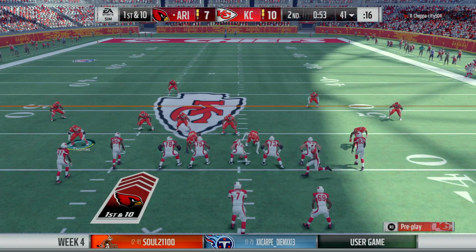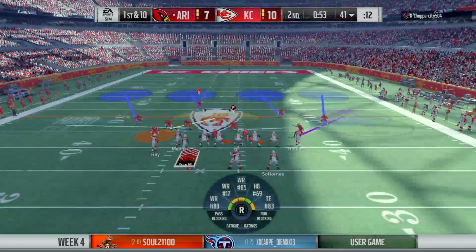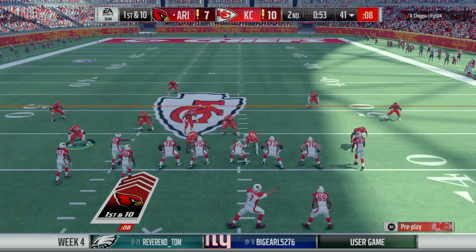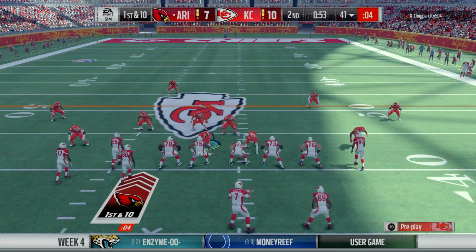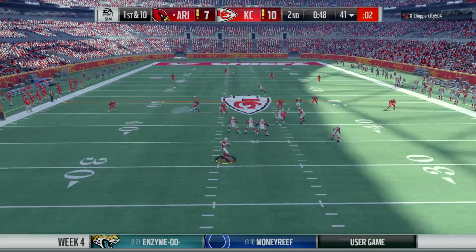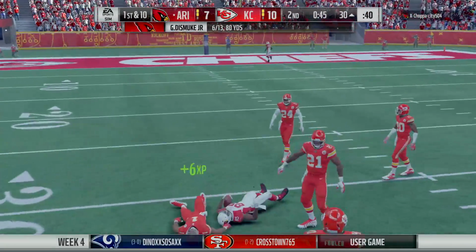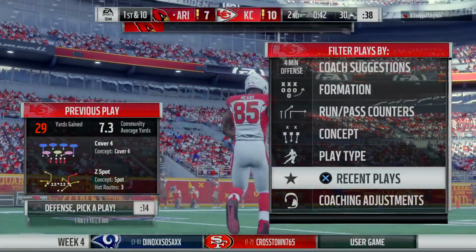Hunter now will go in motion left. He'll look to throw. Going down the middle, and it's complete. He got 29 yards that time.